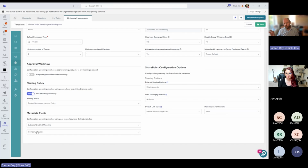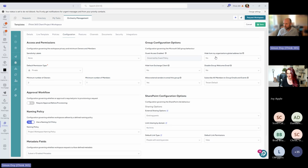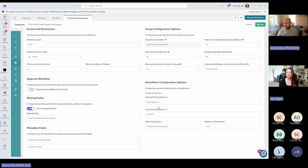We want to capture some metadata around the workspace, so we use the subset of enabled metadata, so we don't have to capture everything, just the things we're interested in. And there's a few things here, just making it so it's visible and can be emailed. The one that I really want to call out is the external access. We want to allow existing guests to have access. We don't allow new guests through this means, and we want to set up the link permission type to default to people with existing access, so we don't overshare by mistake.